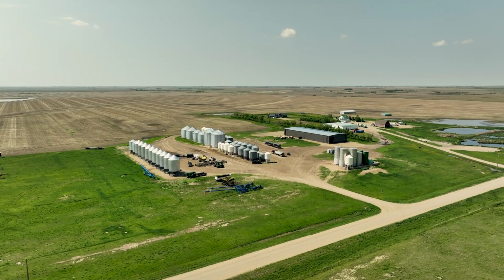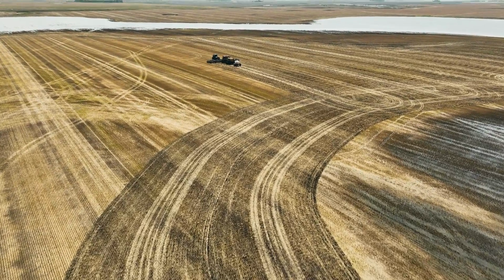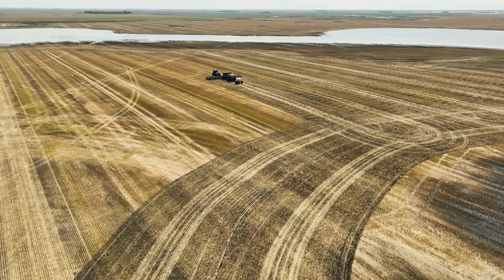So my name is Jake Leguee. We're a third-generation farm today, where there's about 7 of us working full-time, plus some seasonal employees. We farm about 15,000 acres. We grow canola, durum, hard red spring wheat, lentils, peas, and flax.